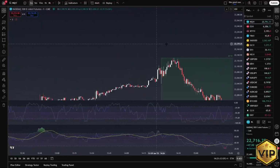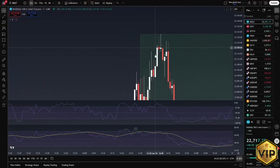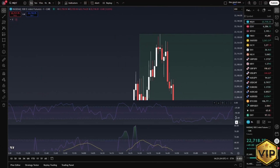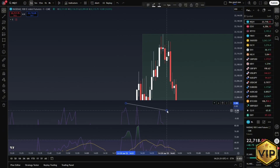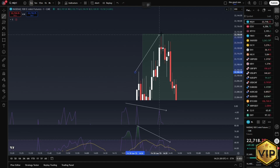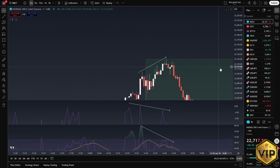And on the 1-minute, obviously we're looking for shorts now because of the 5-minute chart. Basically, it's just a divergence between both of these indicators along with the price. So as you can see, you've got lower highs and lower highs. Meanwhile, price is making higher highs. And so you're now interested in this kind of area for sells.